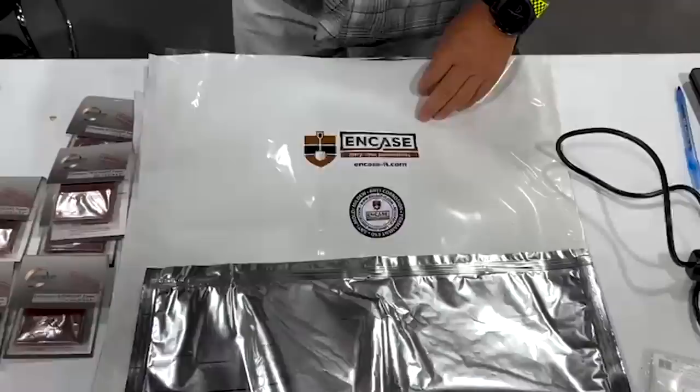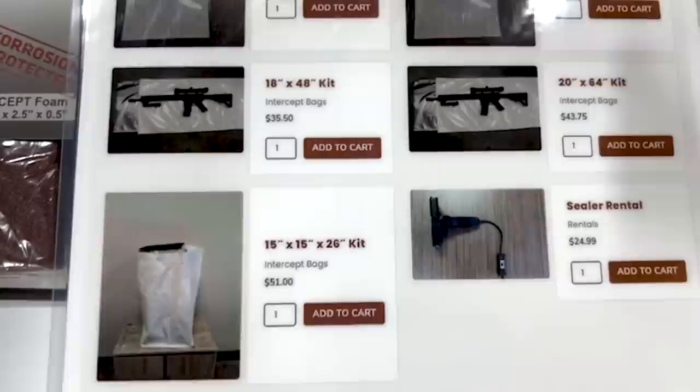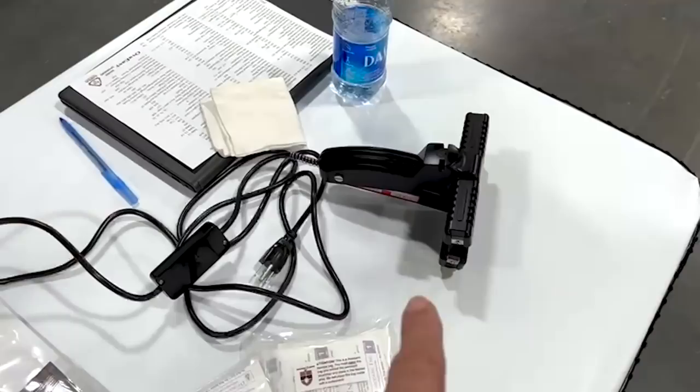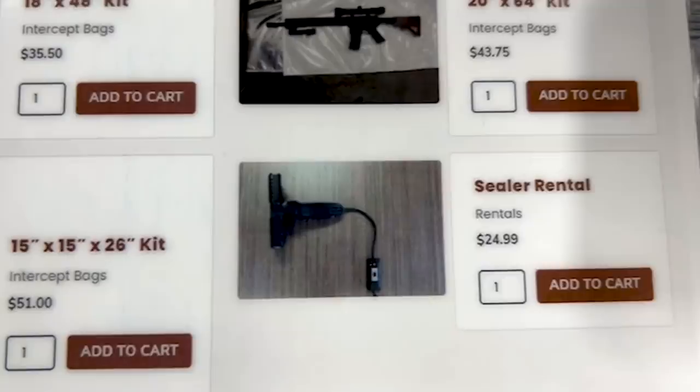This is a 20. Oh, there's the prices. These are the prices right here. That's a 22 by 24 bag, and that's $29.50 a kit. So that's $1.30 a year. Okay, so which one would be the rifle bag? The rifle bag, yeah, there's a couple. Okay, 20 by 64. Right. So that's $43.75 for the bag, and then you need to buy this thing here? That's the kit for everything that the bag encompasses. And then the rental charge for a sealer is $24.99.